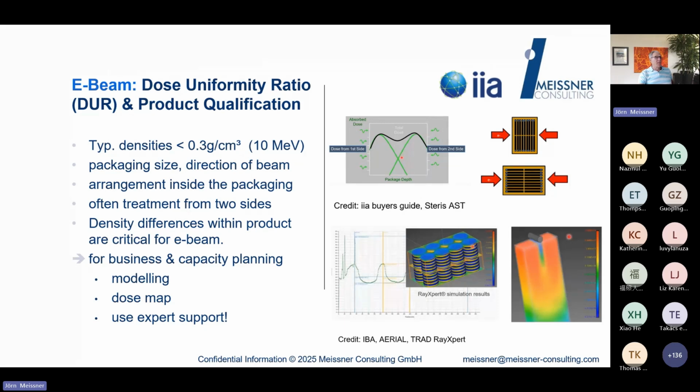You will have to pay attention to packaging and to the side at the direction of the beam. You even have to pay attention to the packaging inside, and you often have to treat from both sides. The picture on the right side, where my laser pointer is right now, shows you a prime example that I borrowed from the Trad people.